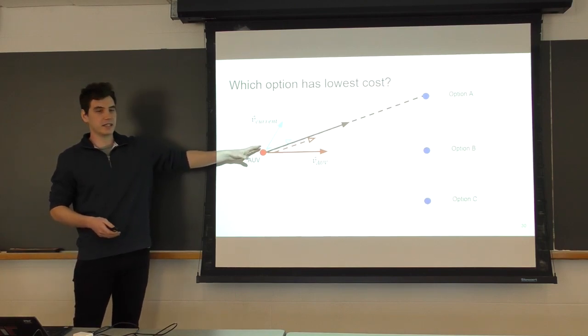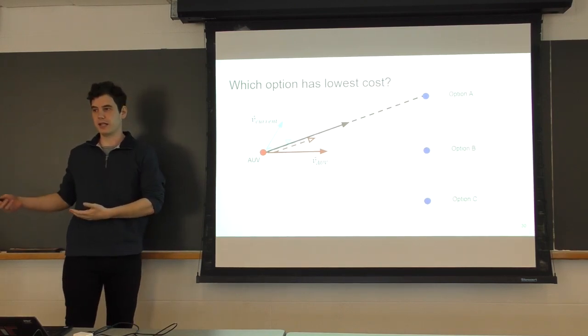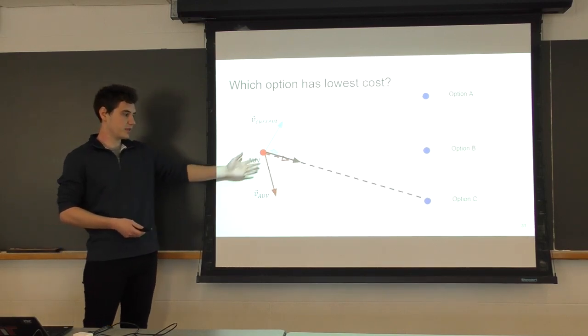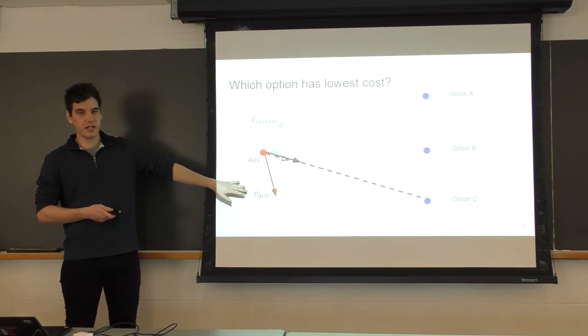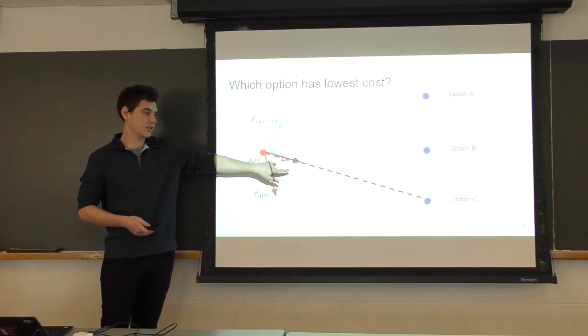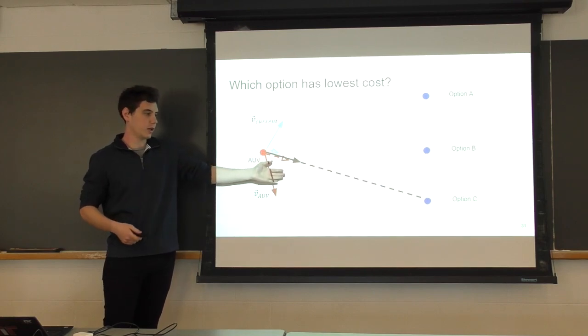And the magnitude of that vector gives us the speed with which we can calculate the time. So obviously, if we chose option C, you'd get the opposite thing happening. Now you'd have to apply your VAUV in a direction which is fighting against the current. And so your net velocity vector would be much shorter, and so it would take you a lot longer to get to option C.